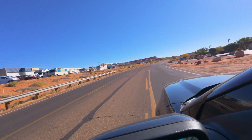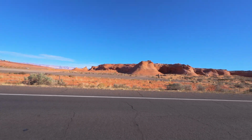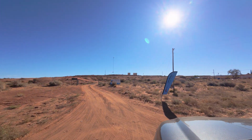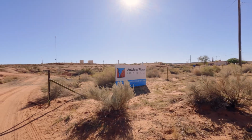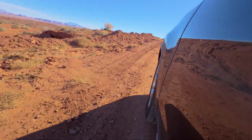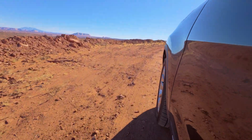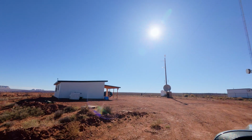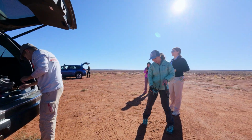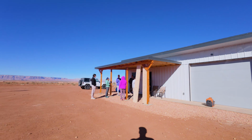Our adventure began with us driving up above Page and past some already pristine landscapes. Just a small heads up, the road up to Antelope Ridge Adventure Park is a little bit bumpy, and if you're driving a regular car, you might have a little bit of trouble. However, we were in our stock Ford Explorer and it made it up there with no problems. We had a really good crew for this adventure, and we were being joined by An, Megan, and Charlene.